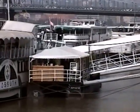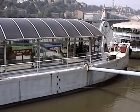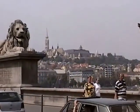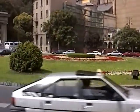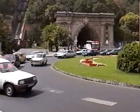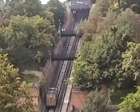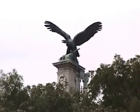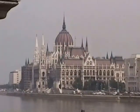Docked along the side of the Danube, there are lots of restaurant buildings, but this one was kind of surprising. It's a car showroom. Traffic looks pretty busy here. And I don't think we're going to have enough time to go up the funicular to the Castle Hill. Off on the other side of the river on the Pest side is the Parliament House. Try that again now that the tour bus has gone past.